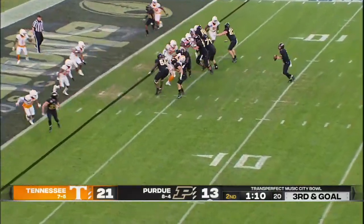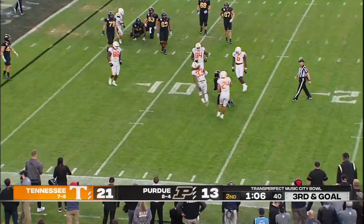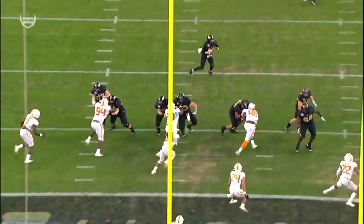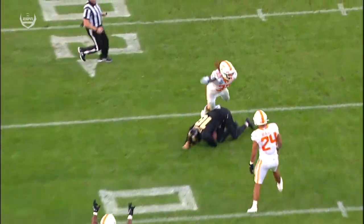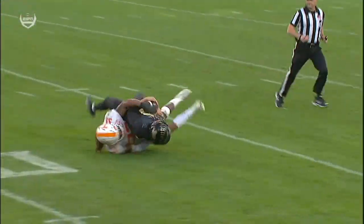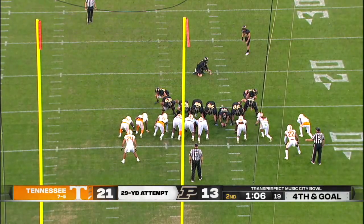They'll move the pocket. O'Connell looking. Pressure. Taken down. Tough part is you're on the right hash, so you got a right-handed quarterback going left. You see, it's more difficult to get rid of the ball when you're under pressure like that. He was trying to find Jackson Anthrop, but the coverage was great on the outside. Officially 29.